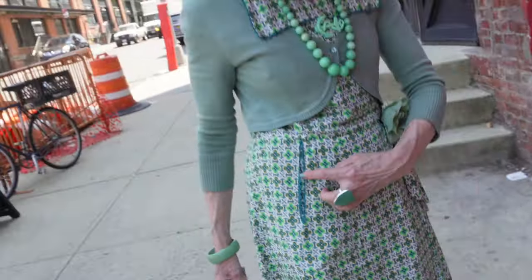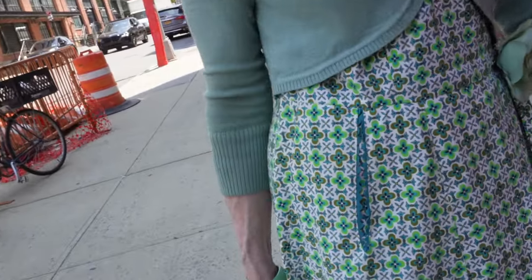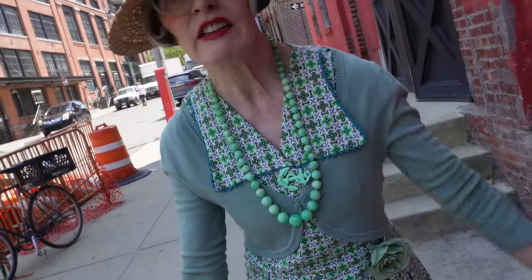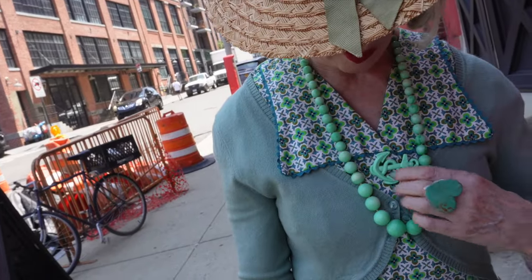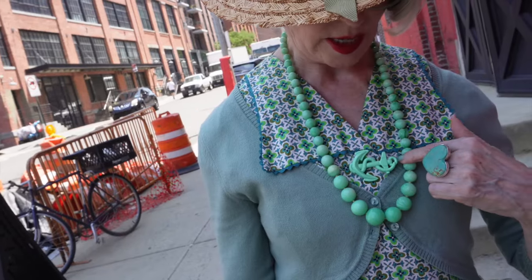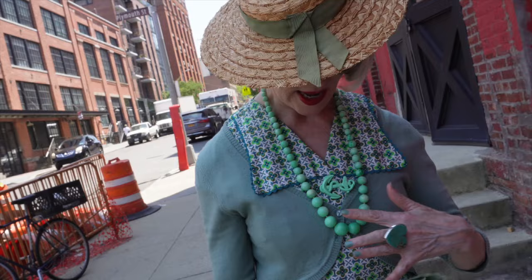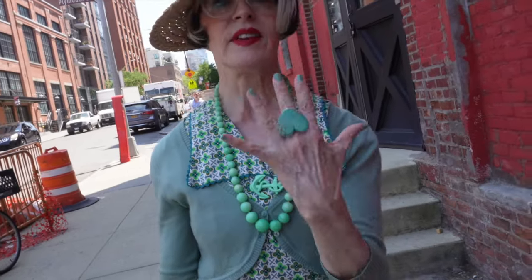Look at a close up on this pattern. It's super dope, little rick-rack on it. I always love a rick-rack. Yep, and then the cardigan. It's just a fast fashion cardigan. Okay, and then talk to me about the jewelry here. You know, I honestly don't remember where I got anything. A little Bakelite or similar plastic anchor, and this was a gift many, many years ago.